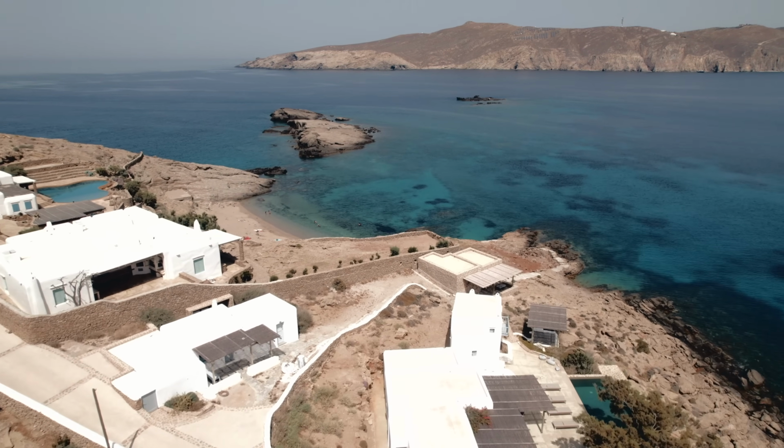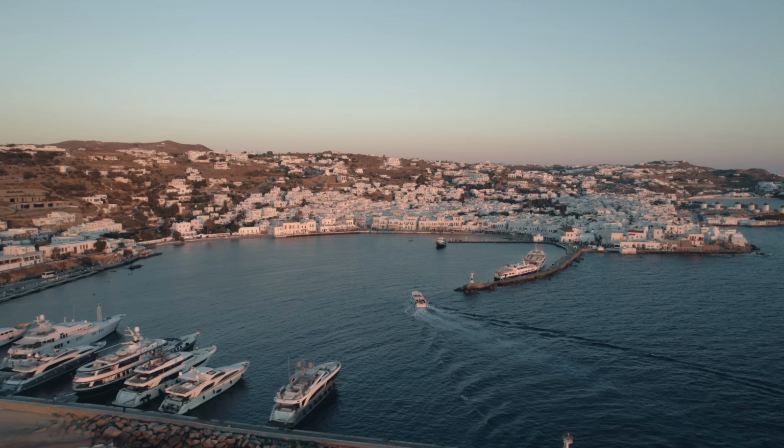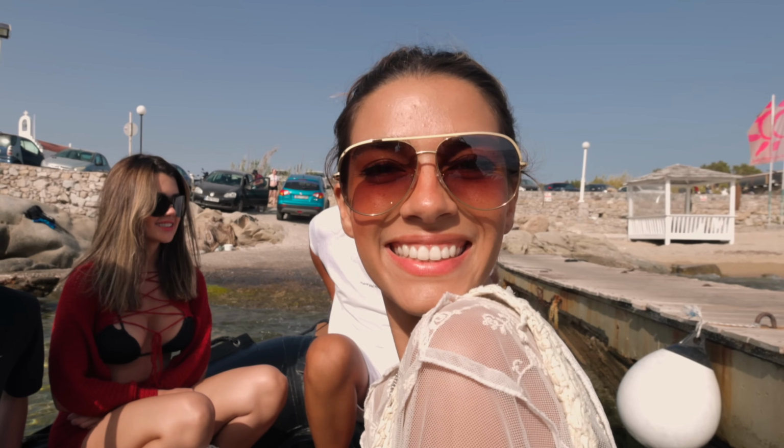Now, one of the great things of visiting Mykonos in June is the weather. It never gets quite too hot, and unless it's super windy, it never gets that cold. And the best thing is, the sun does not set until like 10 p.m. To take full advantage of these long days, I highly recommend taking a sunrise cruise.